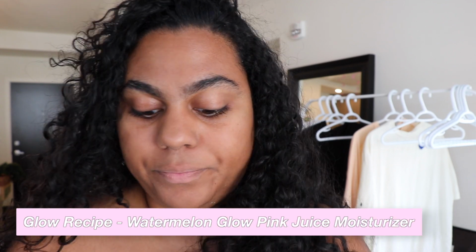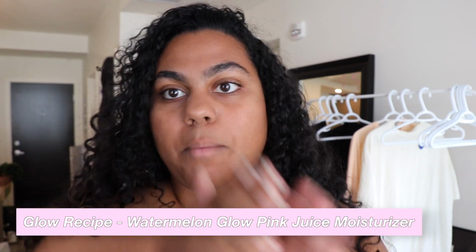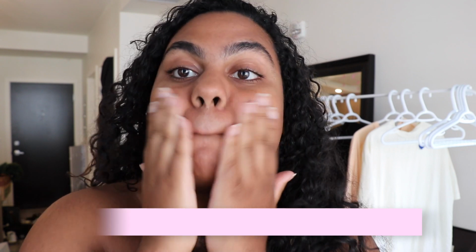So first, I'm going to moisturize my skin because it is super crusty right now. So I'm going to go ahead and use the Glow Recipe Watermelon Glow Pink Juice Moisturizer. I do just a couple pumps. Put that on my skin. This one's kind of like a lighter gel consistency, but it's still actually very, very moisturizing.